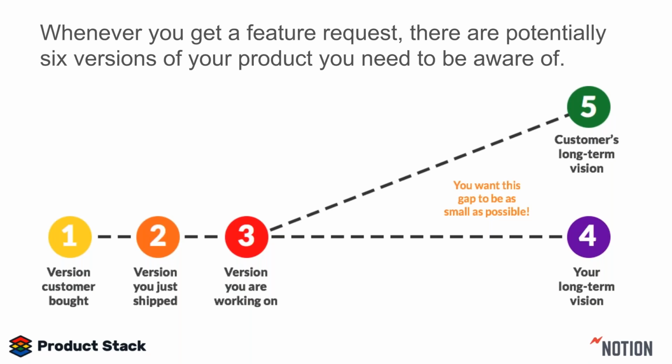Cool. So to set the stage here, I want to explain a little framework we use at Notion when we're dealing with feature requests. Whenever a feature request comes in, you need to evaluate it. You have to be aware of the 6 different versions of your product. There's the version that your customer bought. There's the version that you just shipped.